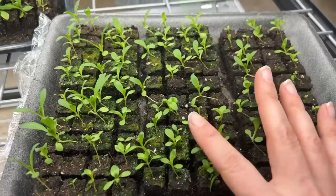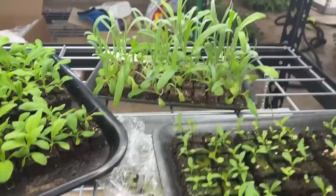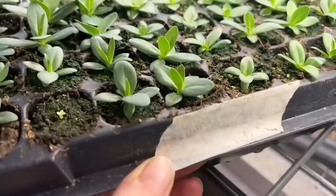And then I have another tray of straw flowers. Obviously, one of them has poor germination. The rest are decent. And then I started some bachelor buttons. I don't usually start them. This is best direct seeded, but I started some for fun.